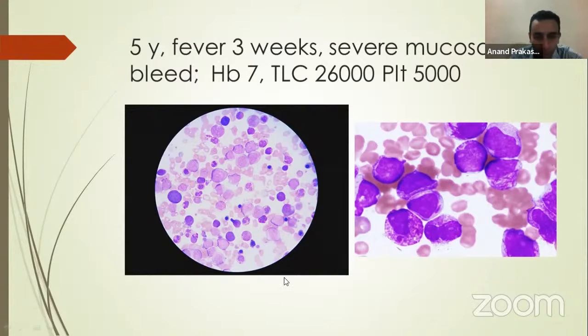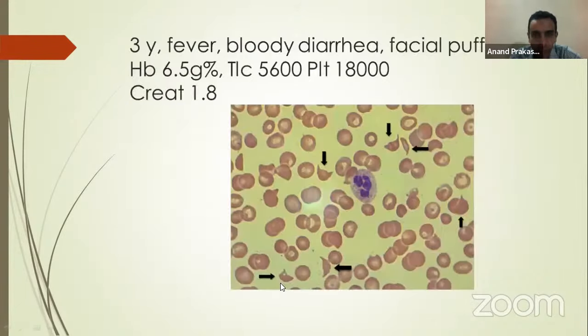So I think we have about 8 minutes left. Okay. So this three-year-old has come with fever, bloody diarrhea, facial puffiness, Hb is 6 grams, total count is 5,600, platelets are low, you're hardly seeing any platelets, and creatinine is on the higher side. So the history I think was a giveaway. What are you seeing on the peripheral smear?